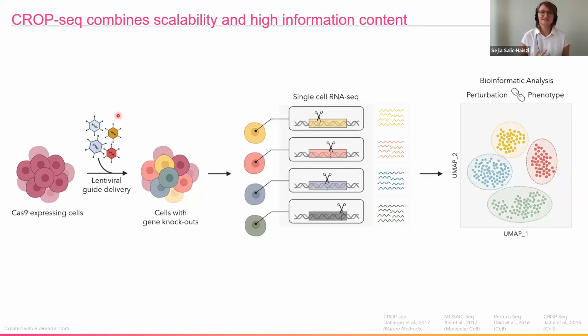By applying then single cell readout, we can actually read out the transcriptome of every single cell, as well as the guide information. So which guide was delivered into the cell, which knockout caused which transcriptomic phenotype. This is usually accompanied by bioinformatic analysis, where we can see on these UMAP plots cells that have a similar phenotype, which is usually caused by a specific gene knockout. They tend to cluster together on these plots.